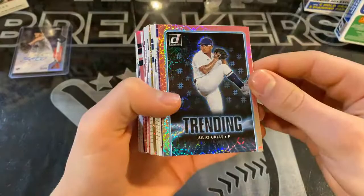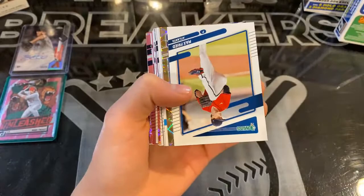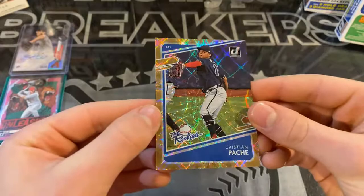Carlos Correa for Houston. Dalton Varsho. Jeff McNeil for the Mets. Vladimir Guerrero, Max Fried. And one of the rookies, Christian Pache, numbered to 999. Nice. For the Atlanta Braves. And this mega box has been loaded with parallels so far. That's the gold of the rookies parallel for the Atlanta Braves.